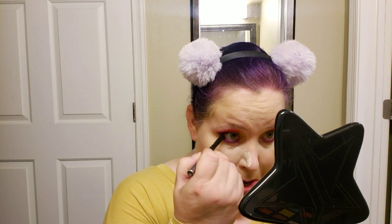It is insanely pigmented. Okay, and then I'm just gonna take this black liner from Makeup Geek. It's called Obsidian. Any black liner will do. Ow. Preferably one that doesn't hurt your eyes, like a sharpened one maybe. I did not sharpen that well enough. Okay, and then I'm just gonna take this big brush. I don't know what I did with my big powder. Oh.